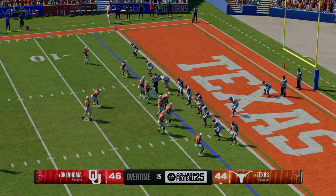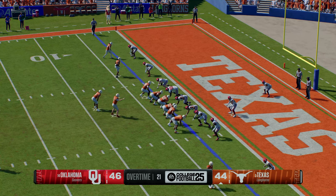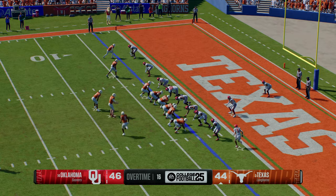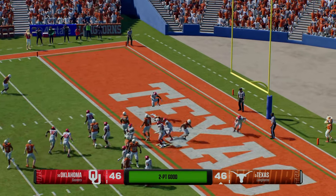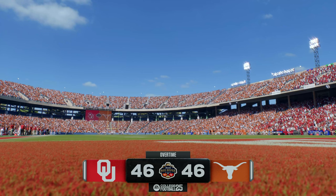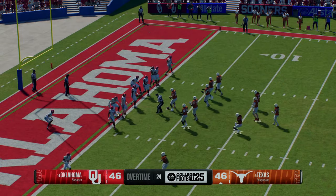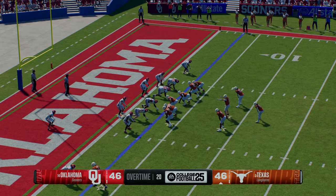And now the wrinkle here in double overtime. They must set up for a 2-point try. And he makes the grab in the end zone. The conversion works, and the game is now tied. Okay, so now we've got dueling 2-point conversions from here on out to decide this game. Enormous pressure on every snap.